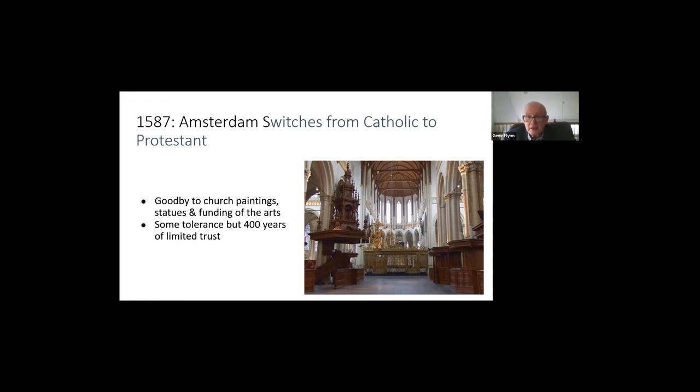And they did have tolerance for those that wanted to remain Catholic. So they said to those people, you can practice your faith, but you cannot have a church. But if you want to meet for mass at a hall, that's okay. Do it quietly and we'll get along. So there was tolerance, but there was still some limited trust between the two religions.